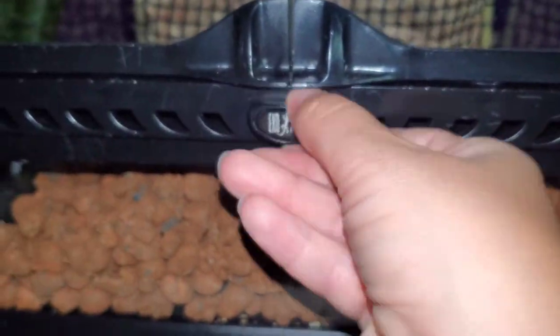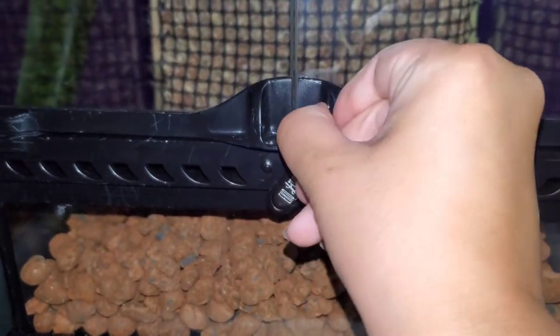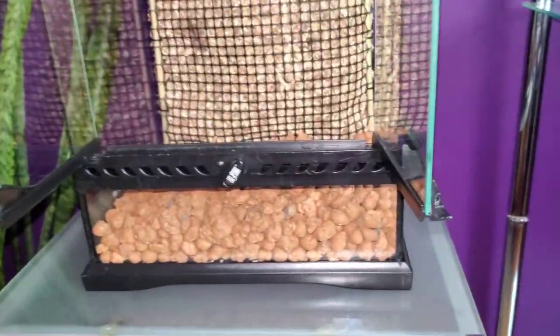I think I wanna just go like this. Okay, please stand by again. There we go. So you just flip it, and that's kind of how you can put the plants in. I'm pretty new with LECA.